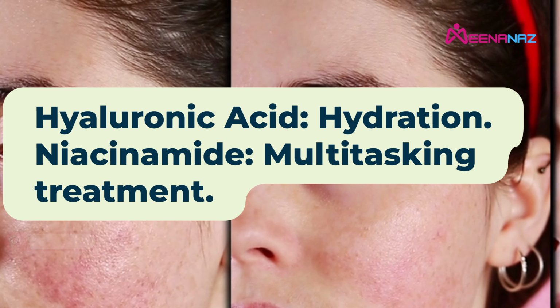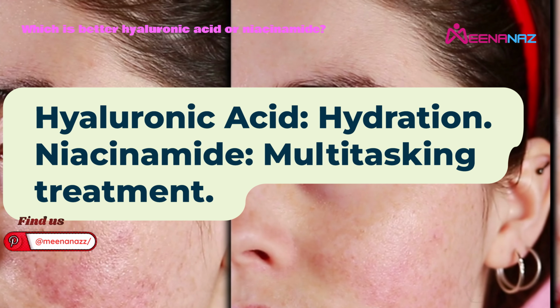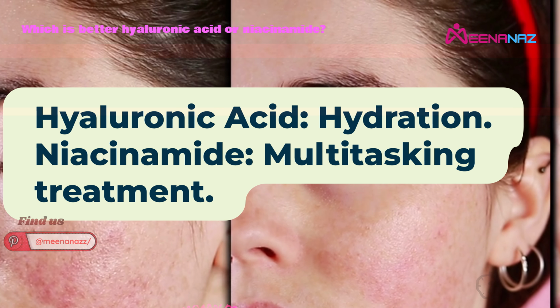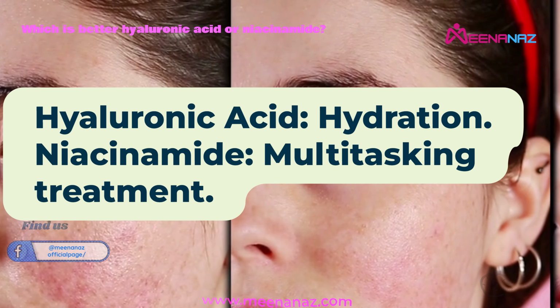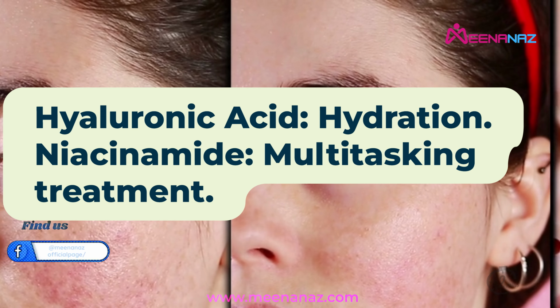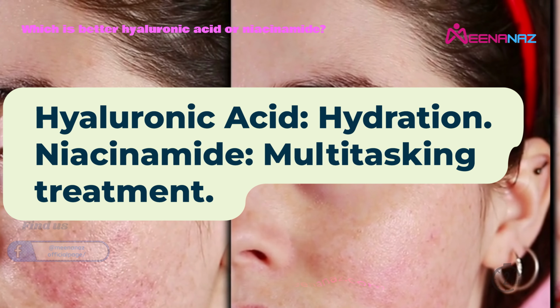Hyaluronic acid is the hydration expert, drawing in moisture and holding up to 1,000 times its weight in water. The result? Instantly plumper, more refreshed skin. Niacinamide, on the other hand, is the multitasker. It refines pores, controls oil, and fades dark spots by slowing pigment transfer in the skin.